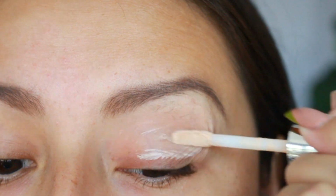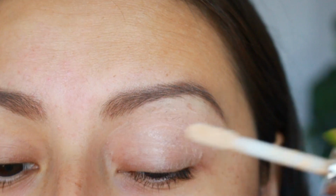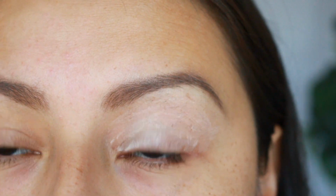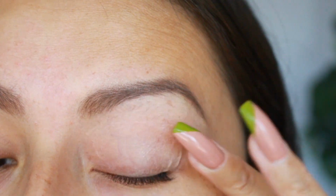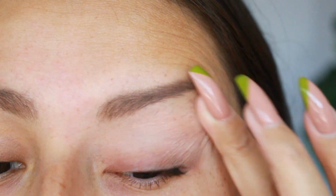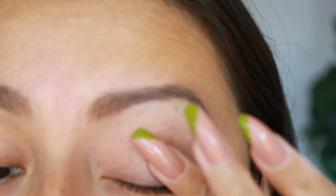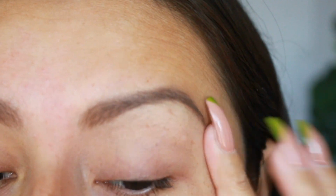It starts off kind of wet, in a way, but when you start blending it out, it just kind of sets, and it's a great product. I have tried to see if it's waterproof. I actually have a video where I swatched the same eyeshadow with nothing under, and then the same eyeshadow with this under. And I put my hand under the water to see if it actually made it waterproof.